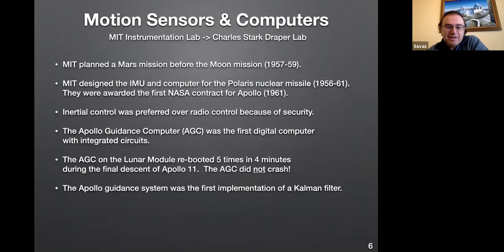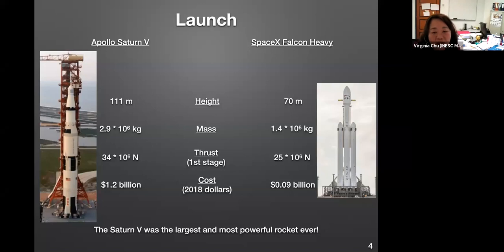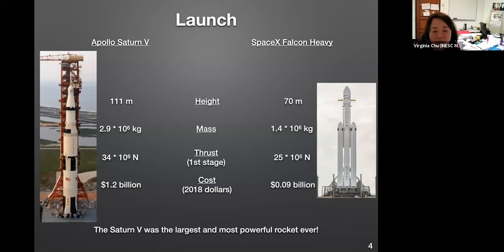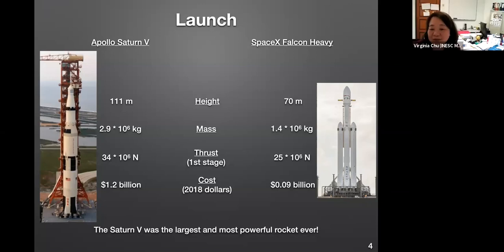Yeah, here. Okay, it's there. So you can see how much a Saturn V rocket costs versus a SpaceX rocket. And of course, they can reuse parts of that as well. I don't know if that was factored into this cost here. Right, because you can take it up again. Right, yeah.